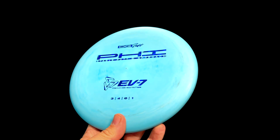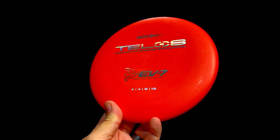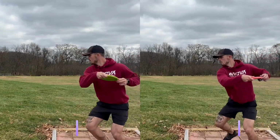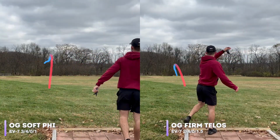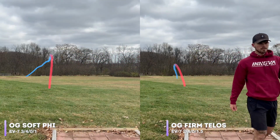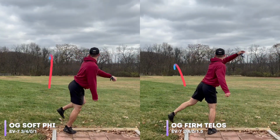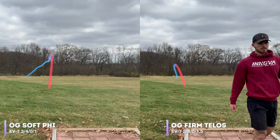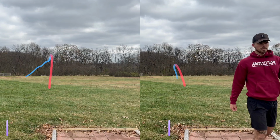Next up, we have a pair of putters from EV7. The Phi, rated at 3, 4, 0, 1, and the Telos, rated at 2, 4, 0, 1.5. On paper, the Mobius was probably the better putter to try and get a straight flight from if we were picking from EV7's lineup. Unfortunately, we just didn't have any available at the time we made this video, so maybe we'll be able to test one in the future. But if we watch the Phi and Telos side by side, neither was quite what we were looking for. The Phi was surprisingly overstable, while the Telos flipped over super fast, and while it looked straight for a moment, it was going to keep on turning before the ground got in the way.